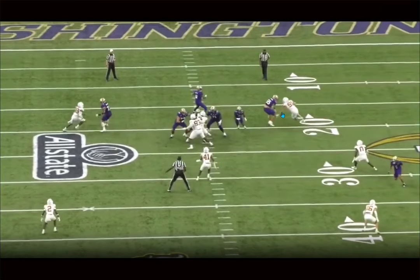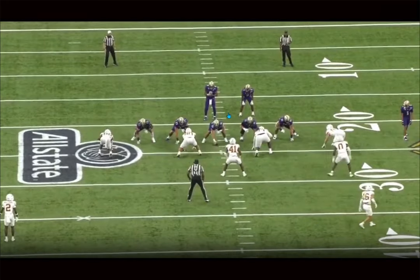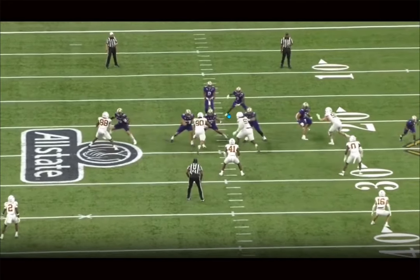He's smart. He snatches down on that elbow of the edge defender, completely takes him to the ground. This is the kind of stuff that you see the elite tackles do at the next level. Now I do think you can put Fautanu in at guard, and he would just be an absolute beast.